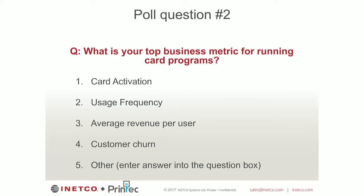Votes are starting to come in. Have a number of them already. Looks like usage frequency right now is actually quite high. Card activation, nobody at all so far. And I'm very impressed that there's no others just yet. If there's any other metric that you feel strongly about, please click the other, and we'll close this poll in about 10 seconds. So put in any last votes you might have. Okay, all right.